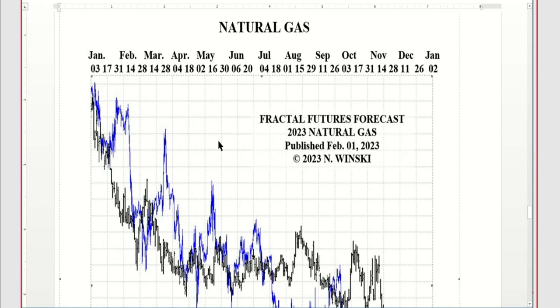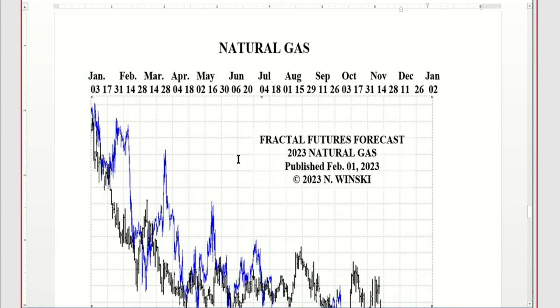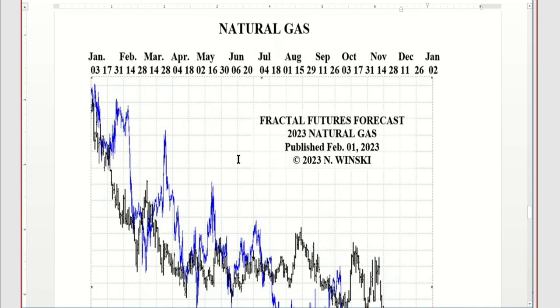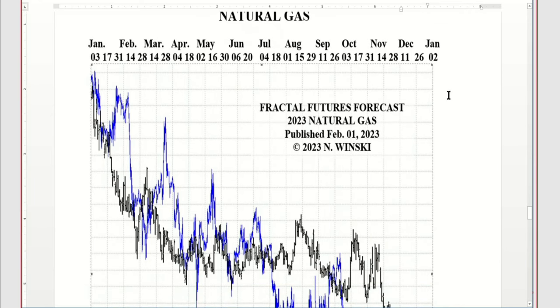You can do this in the market. There's something called the January barometer. As January goes, so goes the year. I took that idea and turned it back before I even knew what a fractal was, and started playing with that. You can look up fractals on Google.